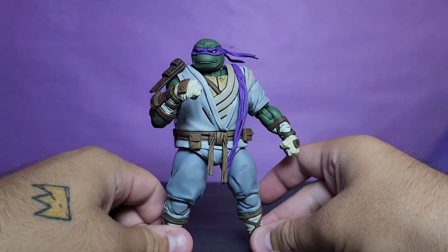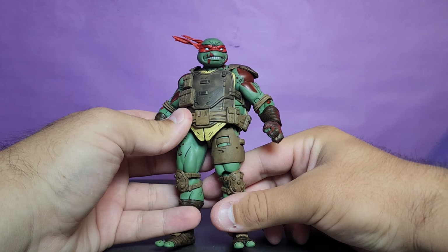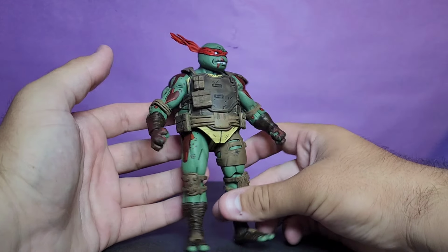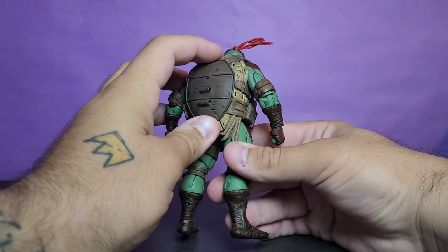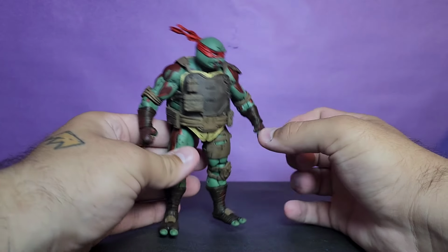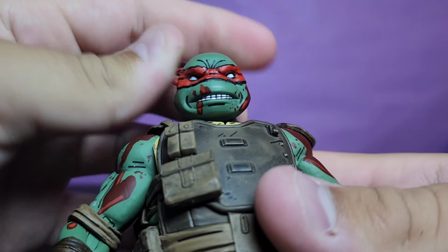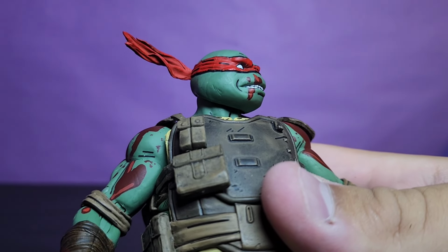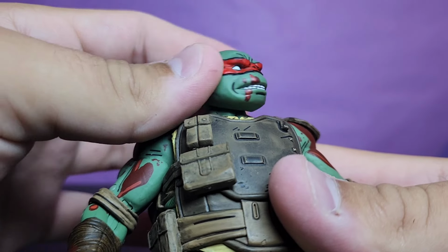And then easily, by far, the best figure out of this set, and probably one of the best figures of the year, has to go to Raphael. This thing is nuts. And for anybody who knows, Raph's my least favorite turtle. So for me to be putting him at the top of the list so easily, you know it's a good figure. So taking a look at the head sculpt here, you get to see all that two-toned blood that looks fantastic. I really, really like that. The black lineage looks great.